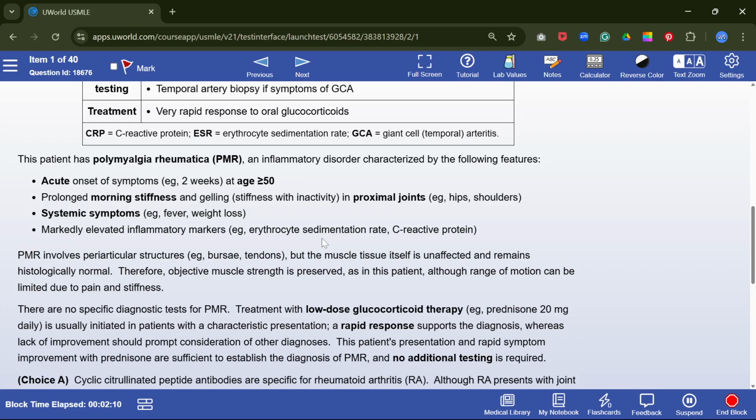Therefore, objective muscle strength is preserved as in this patient, although range of motion can be limited due to pain and stiffness. There is no specific test for PMR. Treatment with low dose glucocorticoid therapy, 20 milligrams daily, is usually initiated in patients with a characteristic presentation. A rapid response supports the diagnosis, whereas lack of improvement should prompt consideration of other diagnoses.